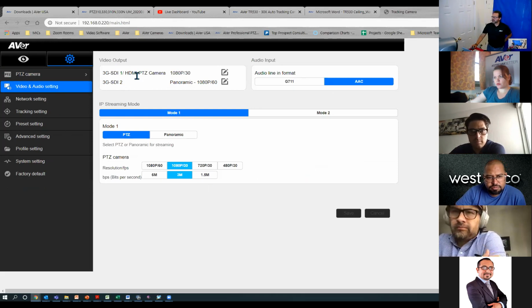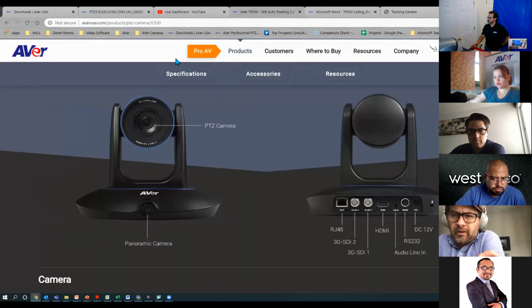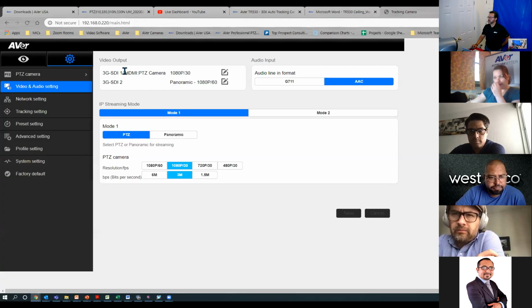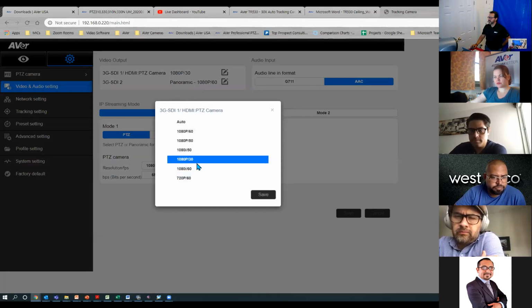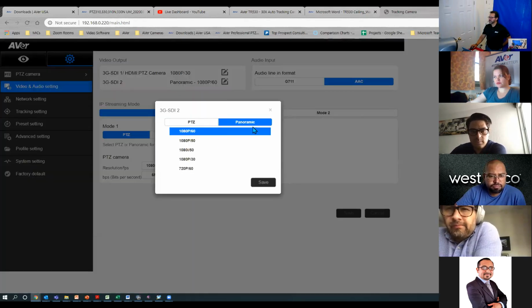So video output. Remember the two SDI outputs here? This is what this is for, SDI 1 and HDMI. It supports these outputs to whatever you're going to, 1080p 60, etc. You could have a separate feed for SDI 2. Currently it's set for panoramic, but you could send another PTZ camera output rather than the panoramic.